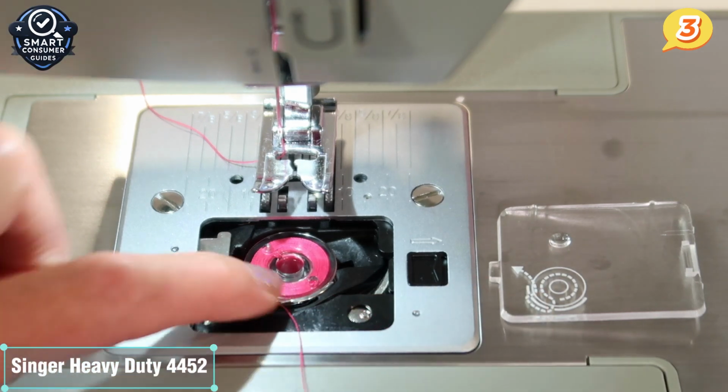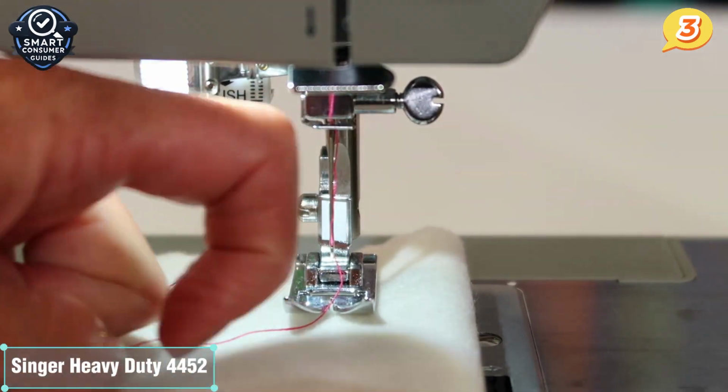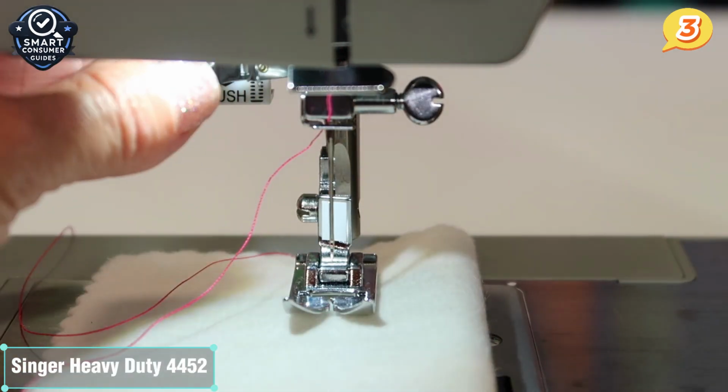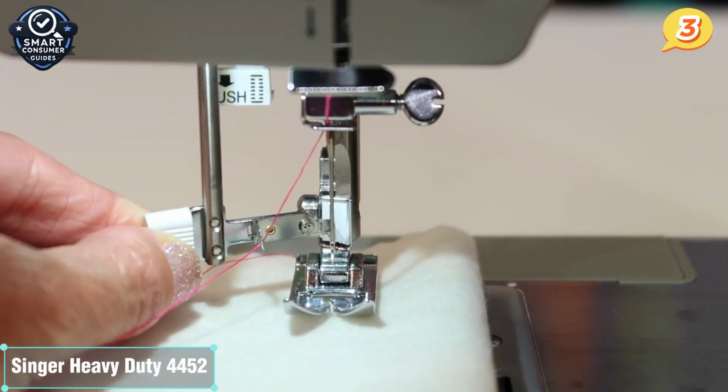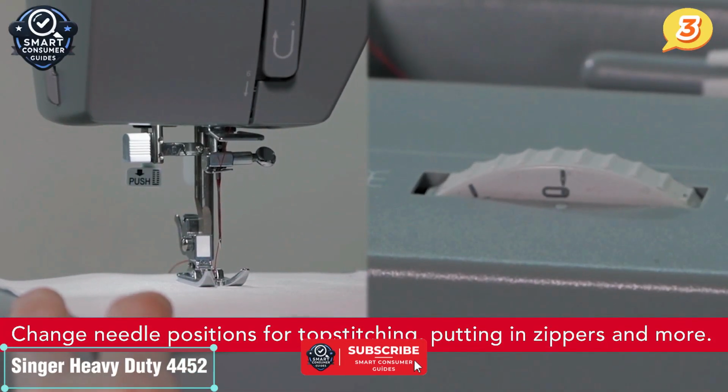Everything about the 4452 is designed for efficiency and durability. Who's it for? Ideal for intermediate to advanced users who want reliable performance or small businesses producing consistent, high-volume work.